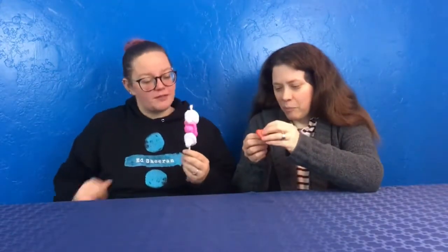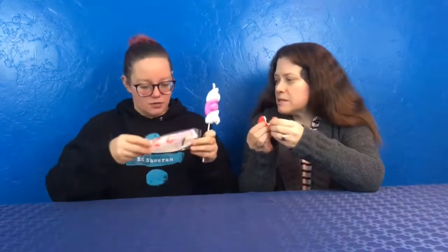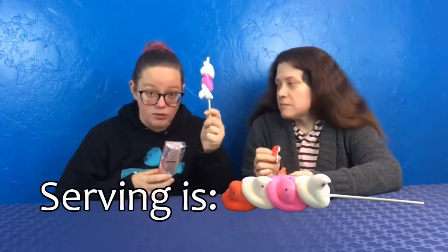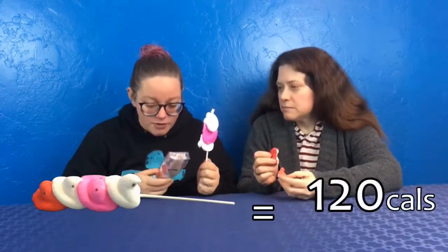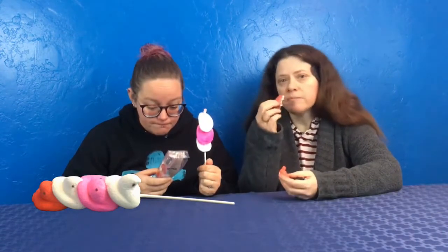All right, so give us your opinion on the red flavor, just because sometimes red dyes can be weird. And what's a serving size on these, Brianne? And what's the calories? And carbs. So a serving size is the whole thing. Oh, that's nice. It's the whole stick, the 4 Peeps. It's 120 calories and 31 carbs. Okay, all right. Not bad for candy, to be honest.